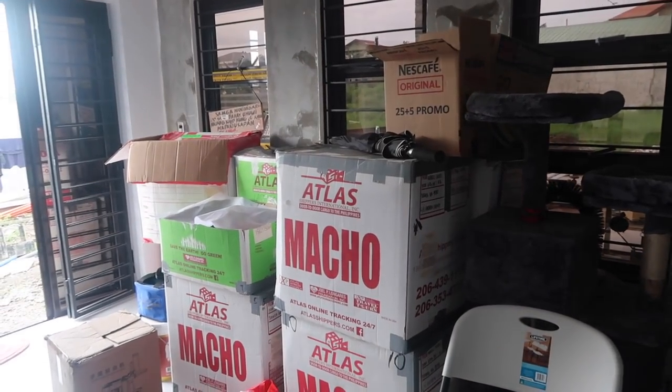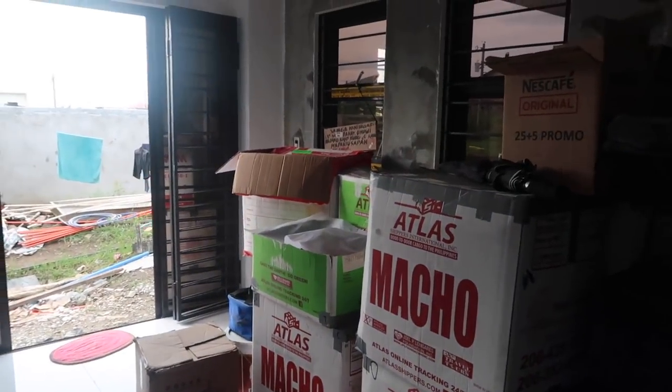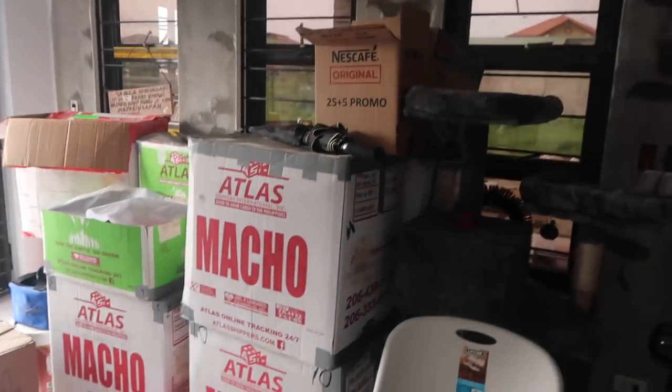And of course, our crazy mess going on. Found a little spot and just sort of dumped our boxes here. This is what's left of what we don't know what to do with, you could say.